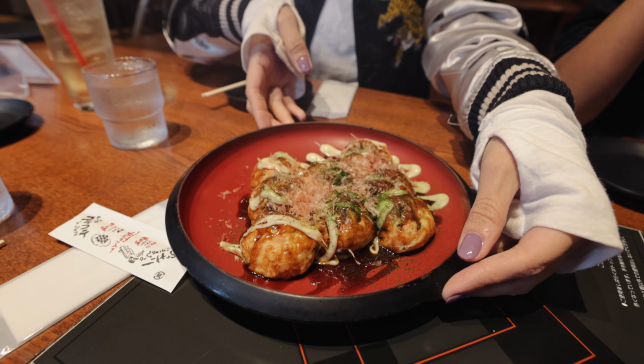So if you've seen me in other food vlogs eating things, I really don't prefer toppings or sauces, but the sauce that they use here on top of the takoyaki is super good and it's very even. Like the mayonnaise and the seaweed and the fish flakes, they all kind of just go so well together. It's like not too much.